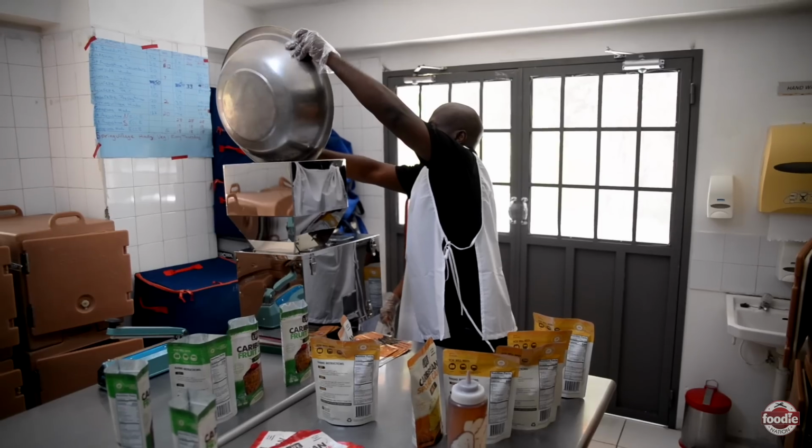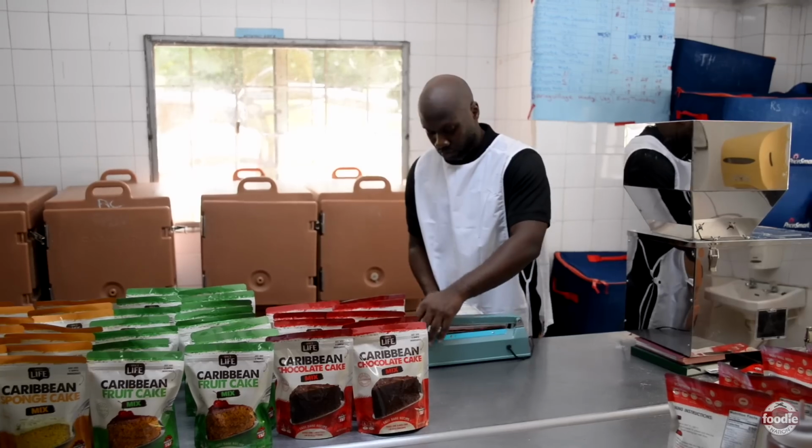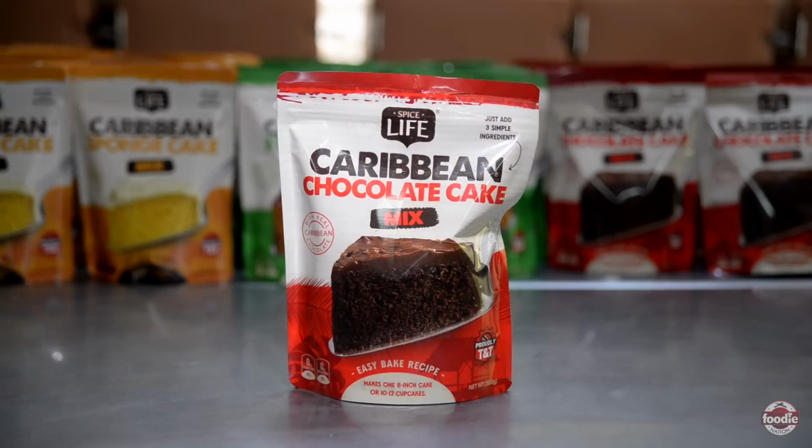Same thing, testing, taste testing, prototype, that sort of stuff, till we get the right product for the sponge cake mix. And then we launched the chocolate cake mix after that. The chocolate was a little more challenging because we had to work on packaging and that sort of stuff, but altogether we did pretty well, in my opinion.